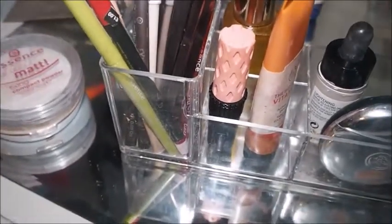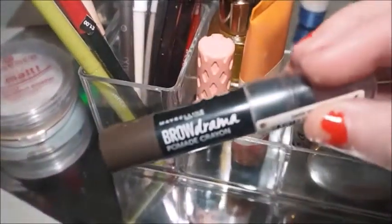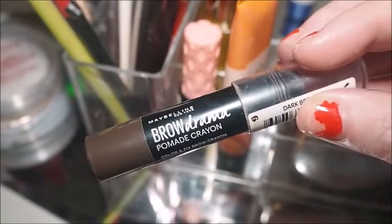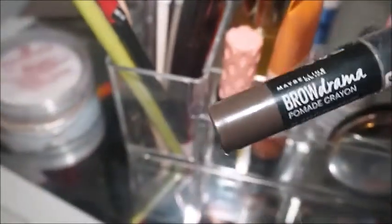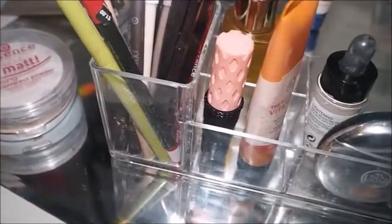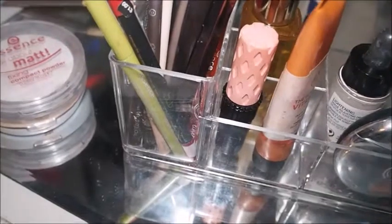I've put this in. I've not used it though. There isn't that much left to use, so that's why I put it in, and it's the Maybelline Brow Drama Pomade Crayon, if that's how you say it. What shade is that? It's in dark brown, so I've put that in. I just want to use that up.